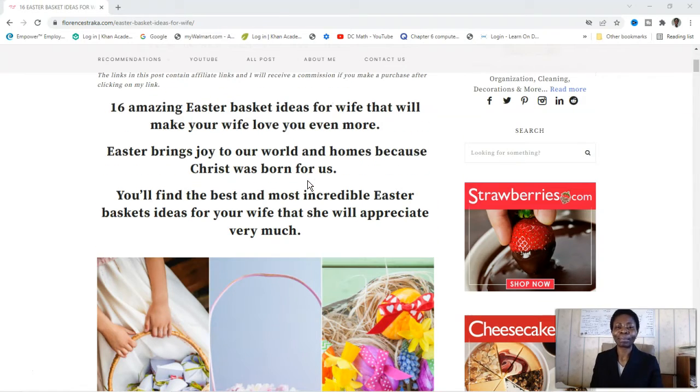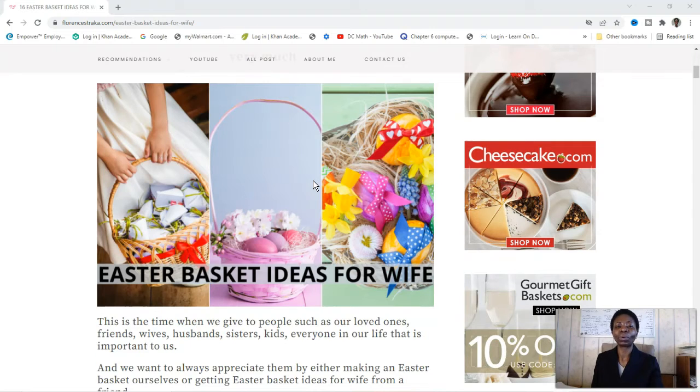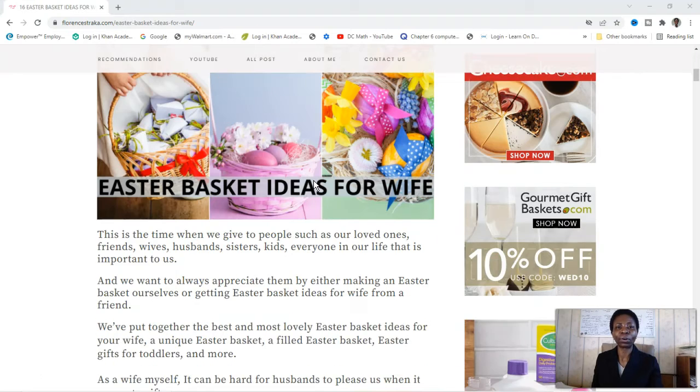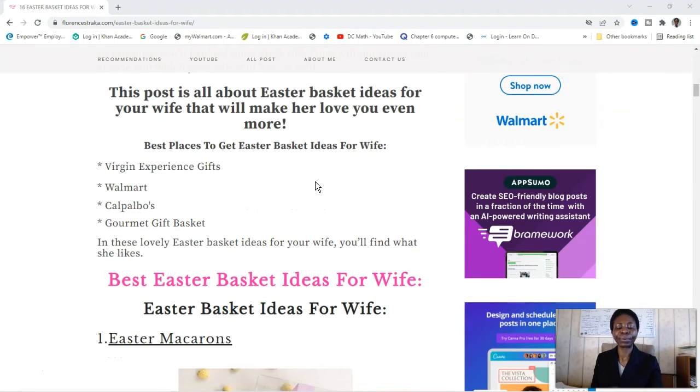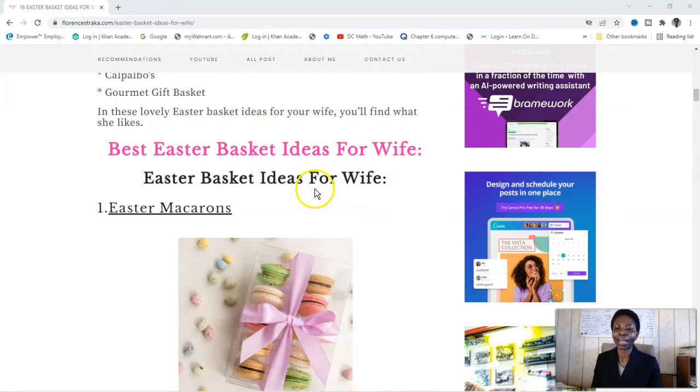So these are Easter basket ideas that I have compiled together to make your life a little easier when you are searching or looking for exactly what to give in this Easter basket. I have a detailed written blog post on the best Easter basket ideas. And so when you come here, we have the best Easter basket ideas for a wife. You would just want something simple that you can give to your wife. And being a wife myself, I know we women don't want that much.